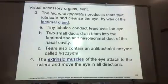Lacrimal apparatus, you'll need to know how this works. It produces tears. Tears are important for lubricating the eye, cleansing the eye. Lacrimal gland is what produces these tears. Very important, there's commercials all the time about dry eye. And dry eyes are not as healthy.